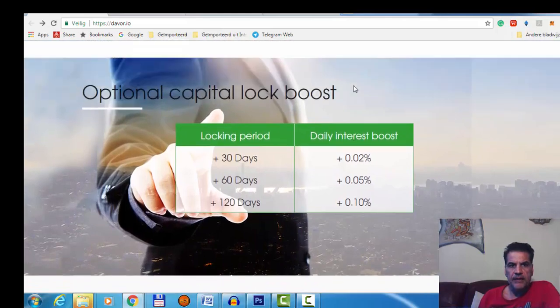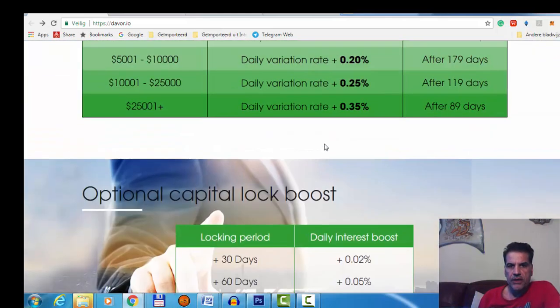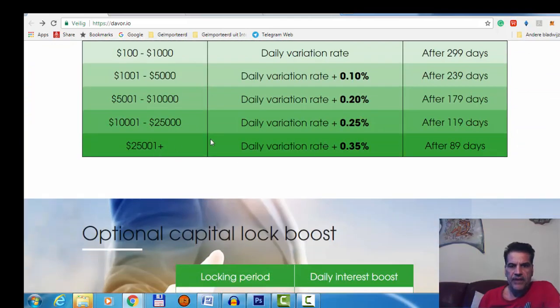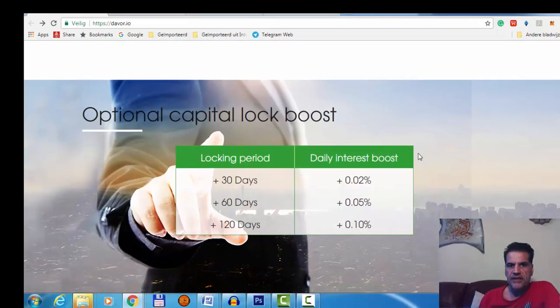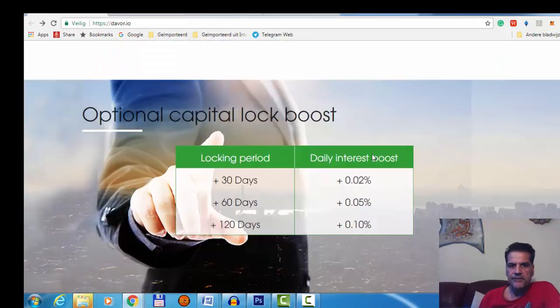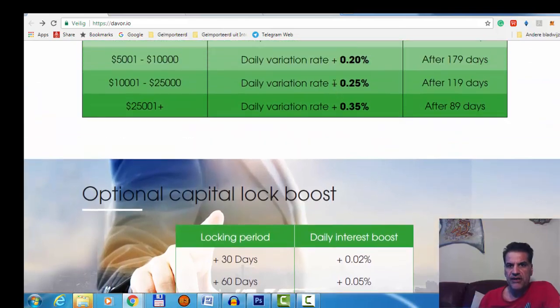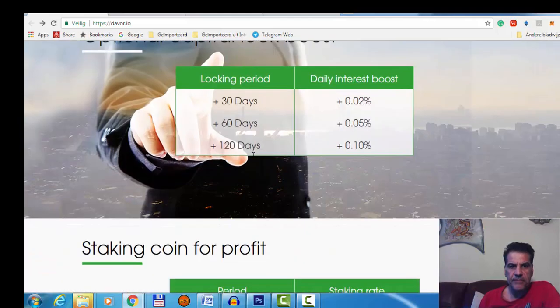Okay, and then they have an optional capital lock boost. When you lend money for, let's say, 89 days and leave it for 30 more days, then you have 0.2% above this value. And when you put it 120 days extra, then you have 0.1% extra. Then it will be 0.545% extra.